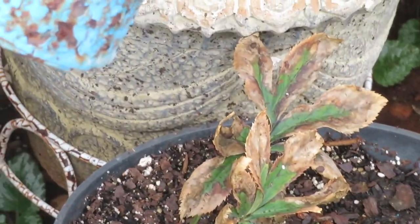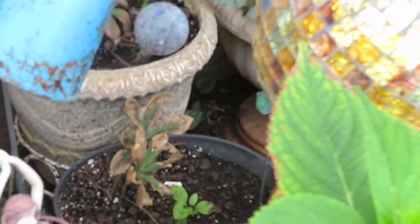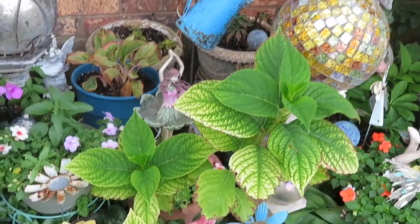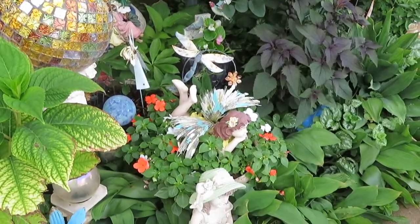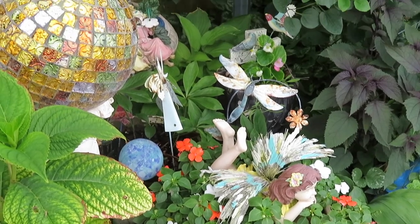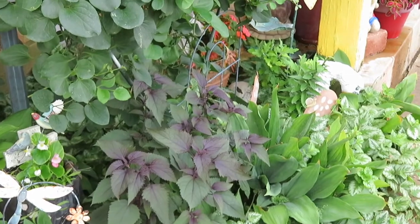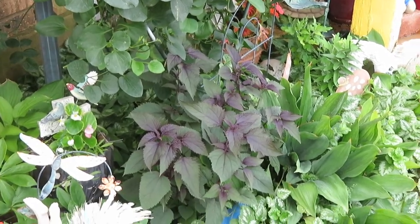You can see how the hot heat has nipped things. But today they're standing at attention. They're just loving this weather and this rain. We actually got close, if not 4 inches of rain. And so we're all very happy about that.